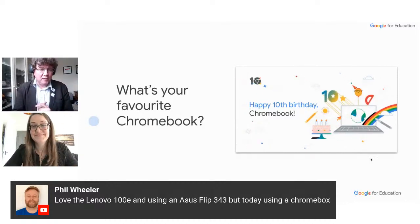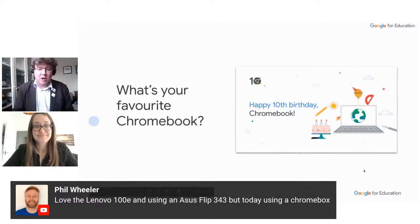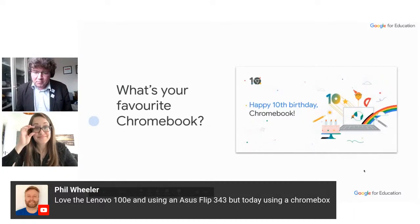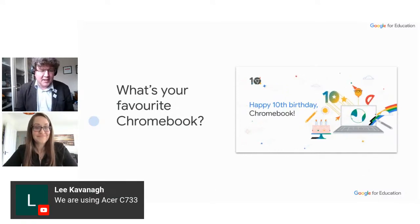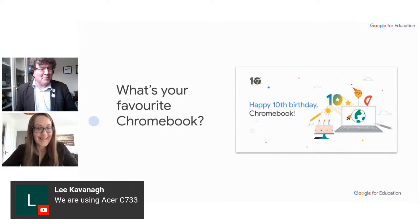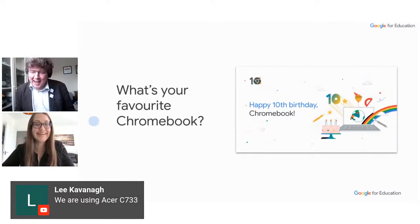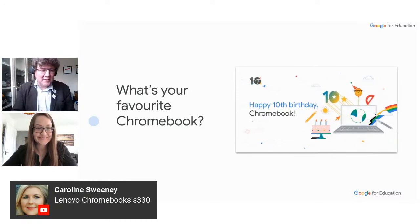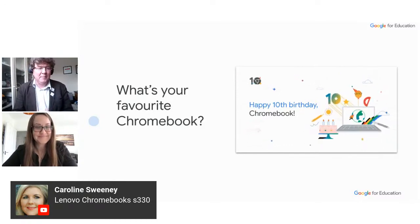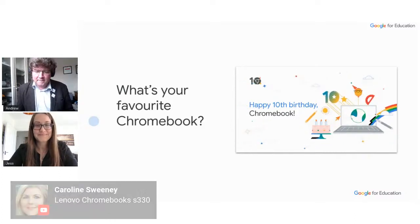I'm seeing lots of schools flipping computer rooms over to Chromeboxes at the moment. A few others coming in. Let's have a look. Lee's got the Acer C733. I wish they'd give them better names than numbers. And we've got Caroline, who's using the Lenovo Chromebook S330. So lots of different Chromebooks that people are using coming in today. Yes, great to see that in the chat.